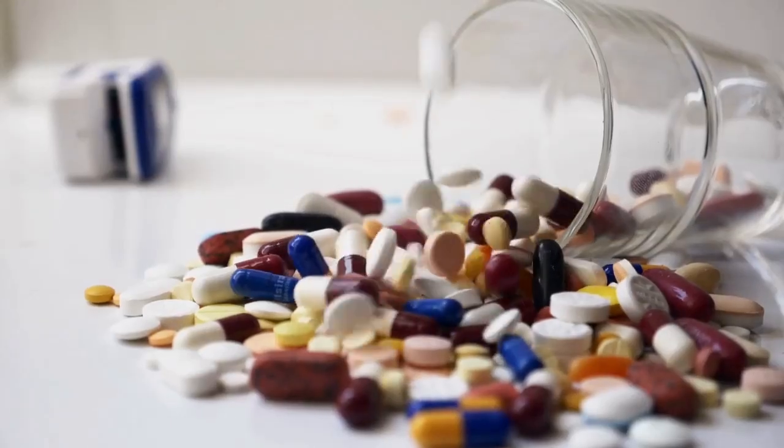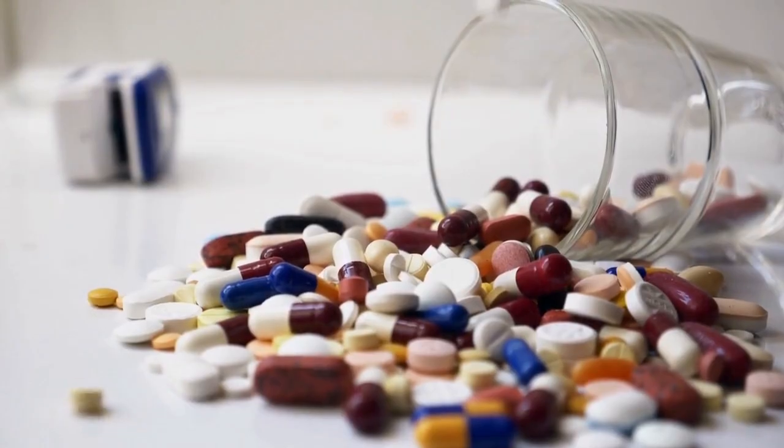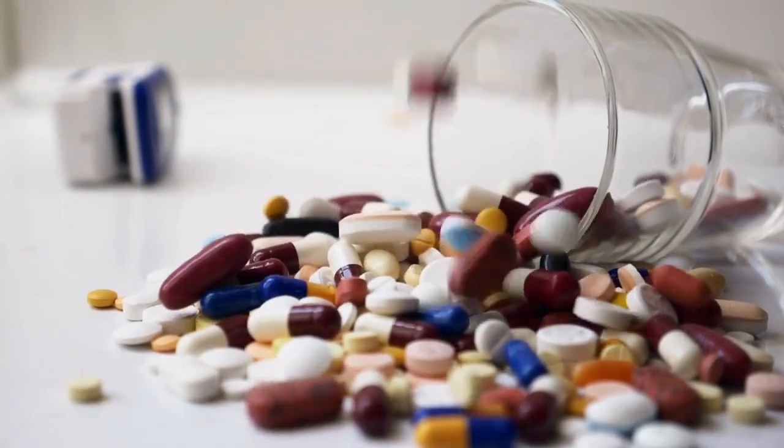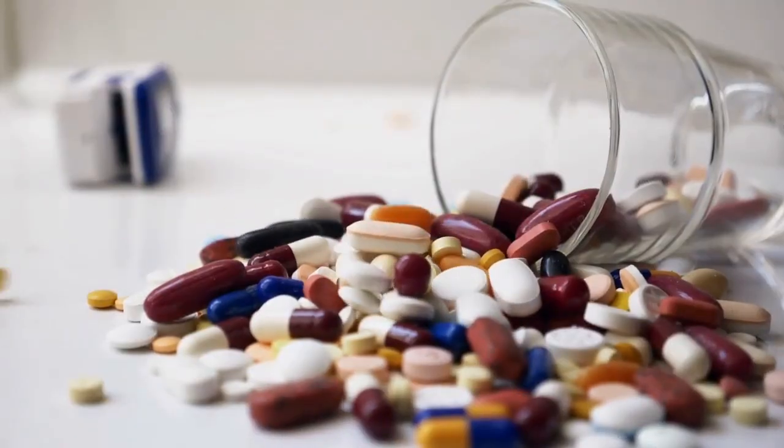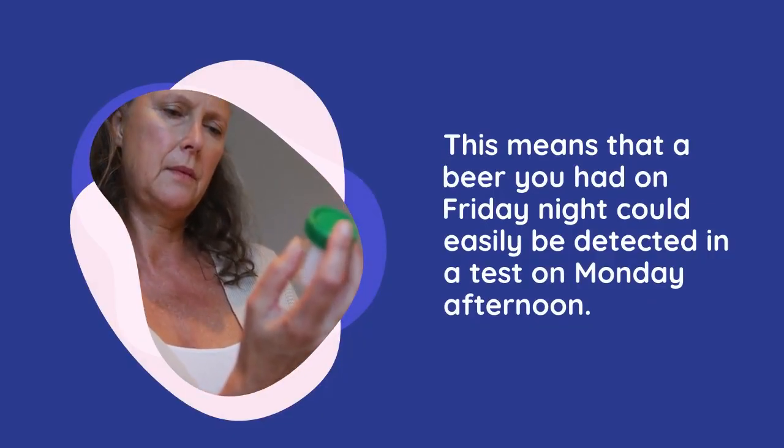Unlike a breathalyzer that detects alcohol currently in your system, the ETG test can detect alcohol consumption for up to 80 hours, or about 3 to 4 days, after your last drink. This means that a beer you had on Friday night could easily be detected in a test on Monday afternoon.